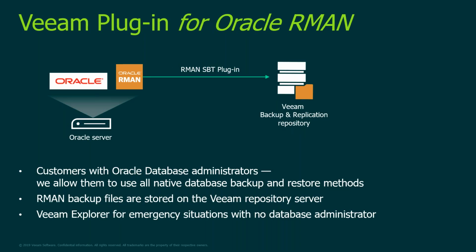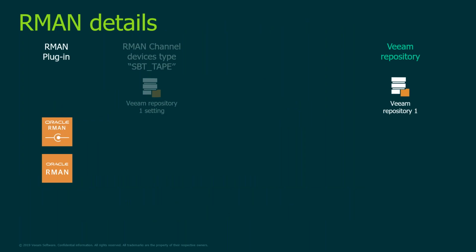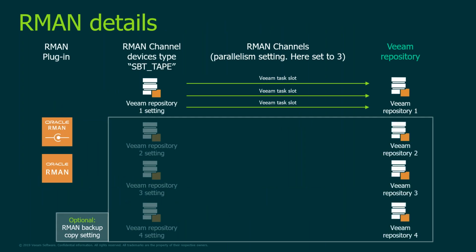So I talked about this. There's the SBT plugin, which means we emulate a tape interface into RMAN, which allows us to take the data. And the easiest way of showing this is maybe to give you a short demo of how it works and how easily it is configured, because it explains much more than one of these 5 or 6 wonderful slides. So last one, before we go into the demonstration, I just want to have this fully built up.